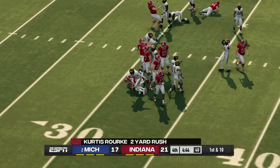He gets out to about the 42-yard line. Tight left. Gets the ball here and brought down in the backfield. Third and long here. Let's see what the offensive coordinators come up with. And this quarterback needs a conversion here.